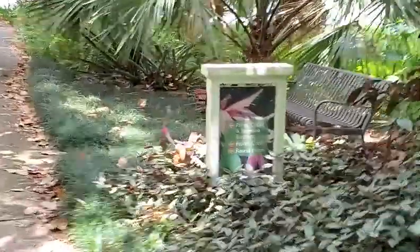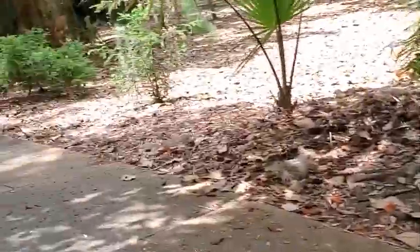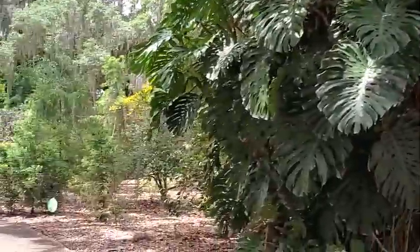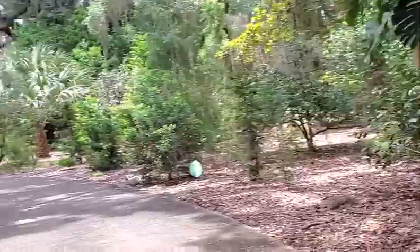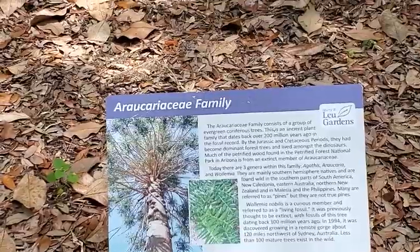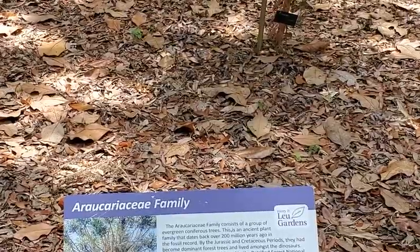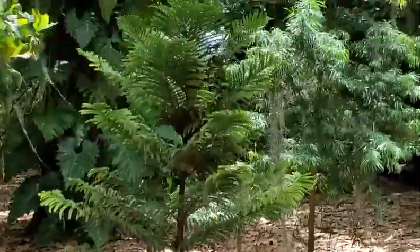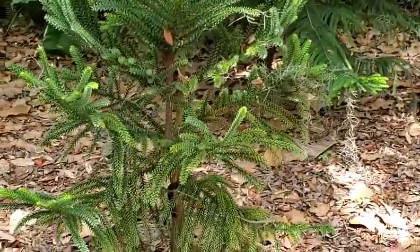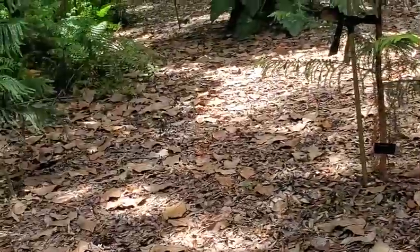All right, let's head this way. Look at that, that's neat. Let's see, what's this say? These are evergreen coniferous trees. It's an ancient plant that dates back 200 million years to the fossil record by the Jurassic and Cretaceous periods. That must be these. They're awfully small, or maybe that's the type of plant they are. These type of plants were even around during T-Rex, huh? Interesting.